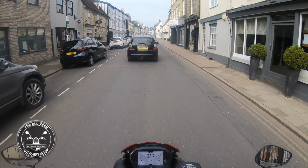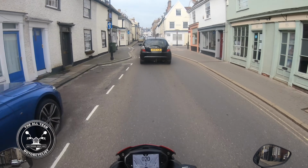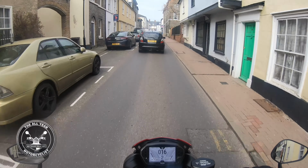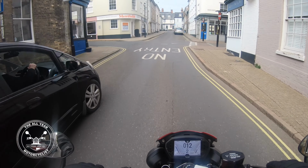And as you can see, this Triumph Street Twin, it's fine on the streets. No problem at all. Easy to balance, very well mannered. Probably feels a bit confined itself, but what's he doing? He's going in there. Marvellous.